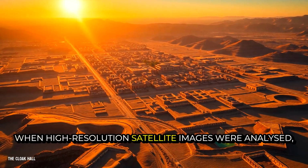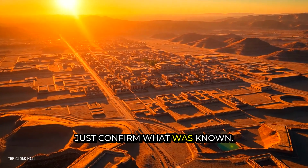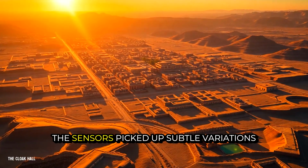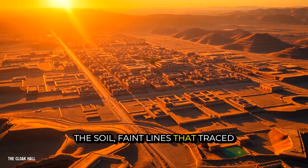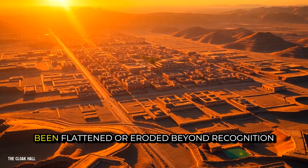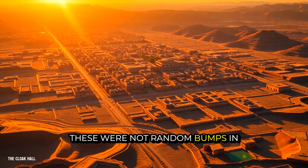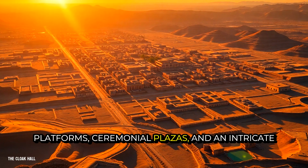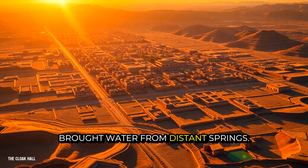When high-resolution satellite images were analyzed, the patterns that emerged did not just confirm what was known. They redrew the entire blueprint of the settlement. The sensors picked up subtle variations in the color and texture of the soil, faint lines that traced the outlines of mounds that had been flattened or eroded beyond recognition from the ground. These were not random bumps in the landscape. They were the foundations of a vast urban network that included residential platforms, ceremonial plazas, and an intricate system of canals and reservoirs that brought water from distant springs.